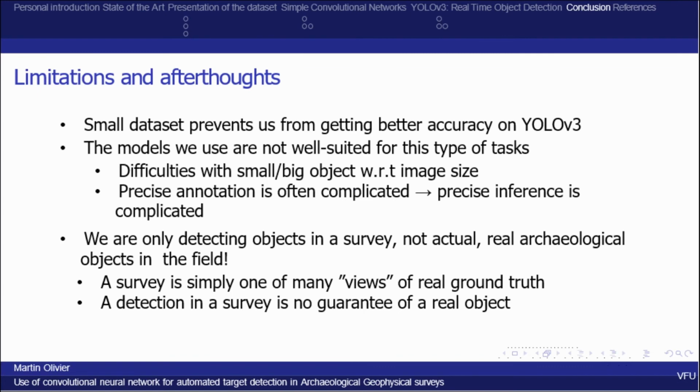So let's conclude. Limitations and afterthoughts. The small data set that we use prevents us from getting better accuracy on YOLO v3. This is a limitation that I cannot really do much about. Also, I do not believe that the models we use, like YOLO but also Faster R-CNN, are well suited for this type of task, because they have some difficulties with small or big objects relative to image size. And also, in our case, the precise annotation is often complicated.